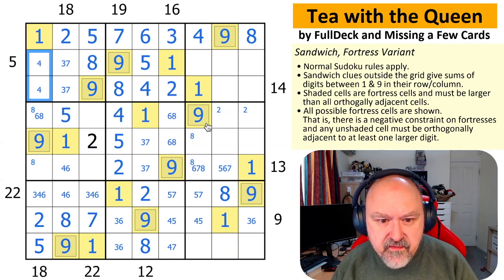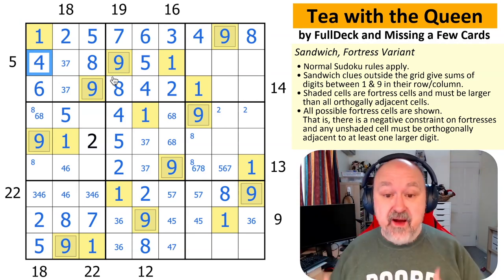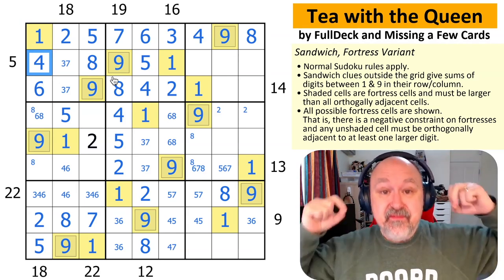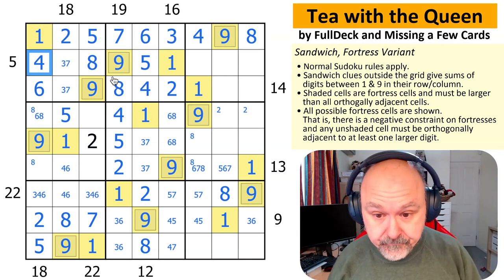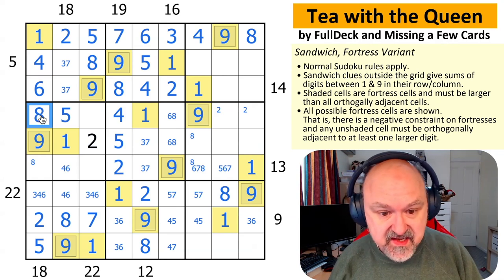These are one, two, three, four, six. And I know the order. This is the six. This is the four. The whole negative constraint. I spent like half an hour staring at this puzzle, going, how is this solvable? Negative constraints are important, people. All people, including me. This is now an eight because this summed to 13. I had that ages ago.